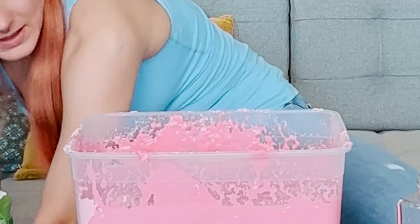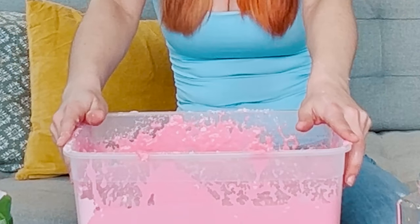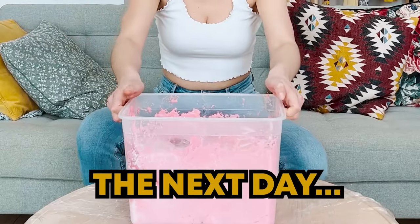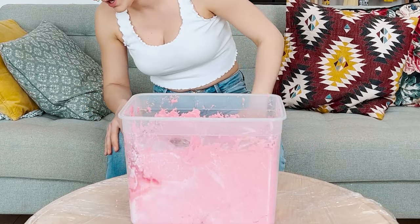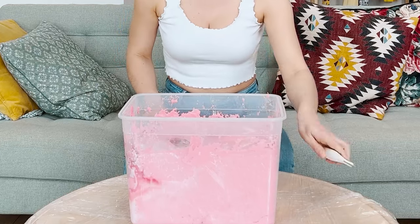Now we wait. So let's meet tomorrow, the same time, the same place, with the same broken heel and the same pink mess. Okay, guys, the moment of truth. It looks solid. It got bigger overnight, so we will just probably see what's inside.